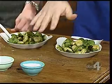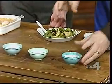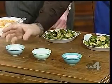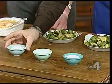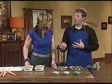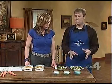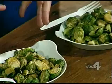In the front, I've got 3 different types of salt. I've got regular, plain iodized salt. I've got kosher salt. And then I've also got fleur de sel, flower of the salt. Understanding how they react with your taste buds is going to help you understand when you want to use a particular salt. I've got 2 different Brussels sprouts here. One has got iodized salt on it, and the other has got kosher salt on it.